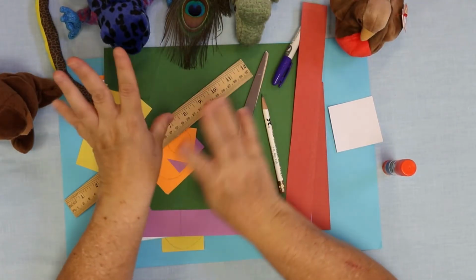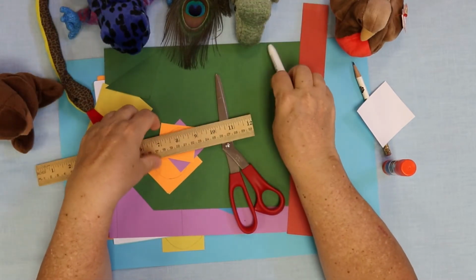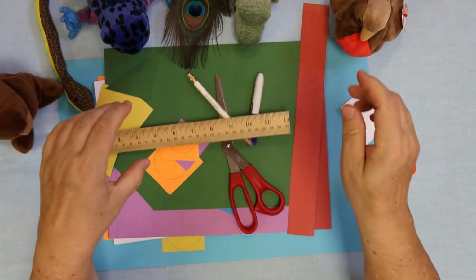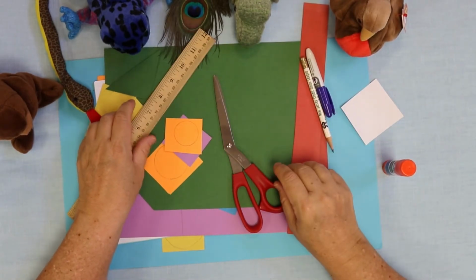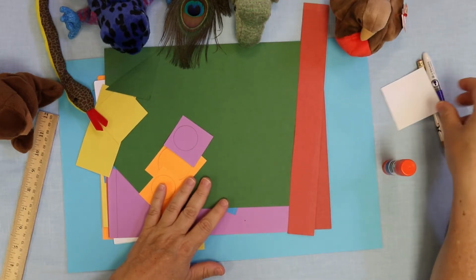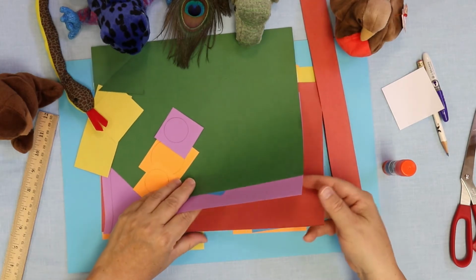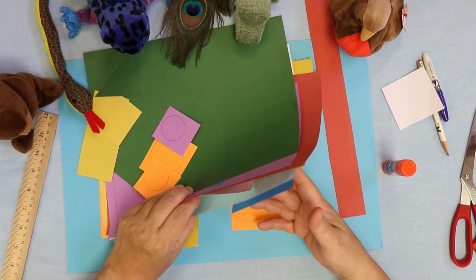Hello, welcome to crafting with Miss Adaria and her hands and all this stuff. Yay! So what are we doing today? Well, I don't know. Let's see. Let me just lift all these things off of here and see what's happening. We are, yes, that's right, you guessed it, we are going to build a railroad train.